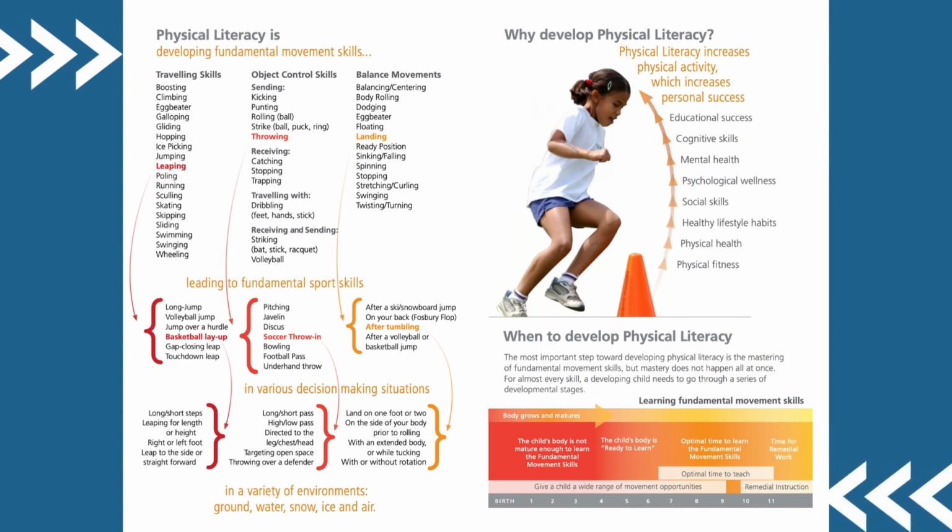In this image created by Sport for Life, it shows how fundamental movement skills can lead to more sport specific skills, such as jumping over a hurdle or doing a layup in basketball. Another important thing to note is that mastering fundamental movement skills does not happen all at once.